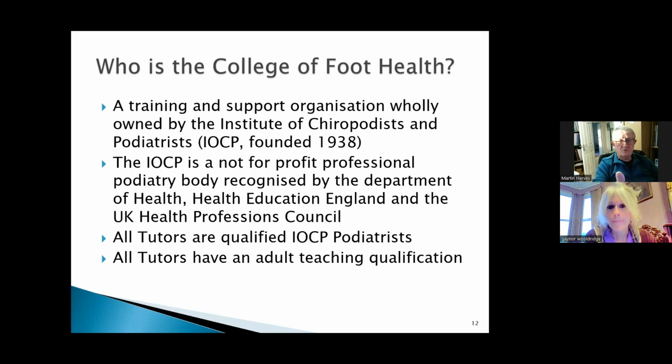It's a training and support organization wholly owned by the Institute. The Institute itself is a for-profit professional podiatry body. We're recognised by the Department of Health, Health Education England, and the UK Health Professions Council. Any tutor who works for the Institute is a podiatrist. They're all degree-qualified podiatrists, and they all have an adult teaching qualification. So if you come to any learning event put on by the Institute, you'll find it has some good backbone to it.